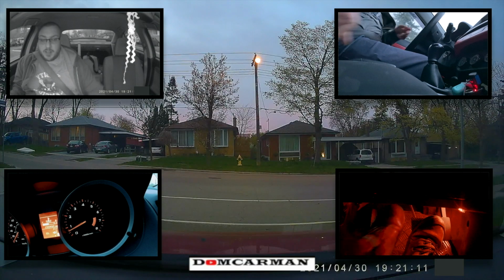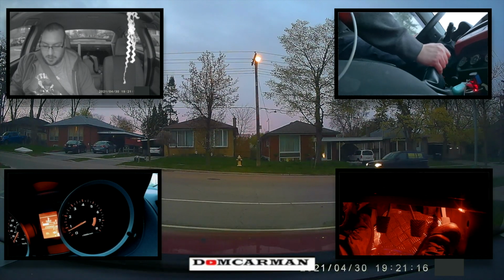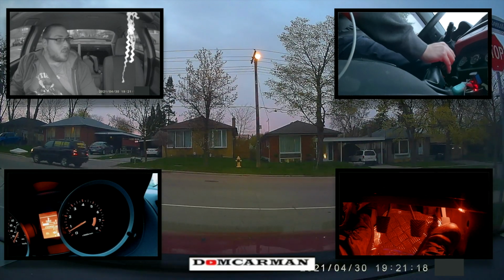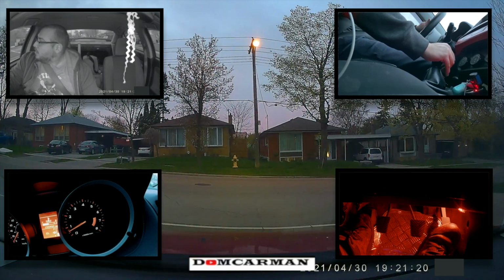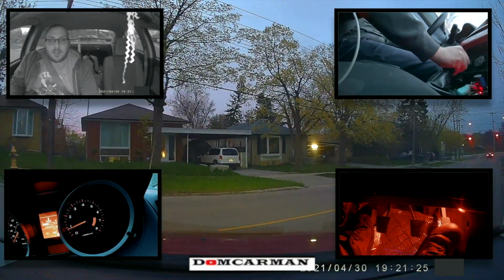I don't know if I should change the RPM camera or not. I was hoping to have someone with me filming this part, but we got what we got. Hopefully you can see what's going on with the gear shifter now. Okay, so to drive without, I'm just putting firm pressure into first gear, and it popped in. There we go.